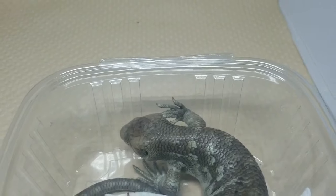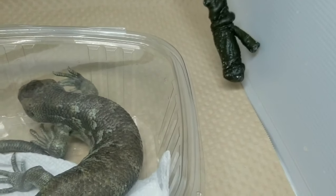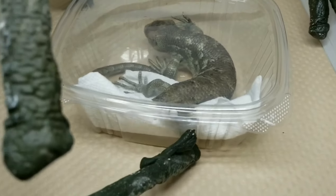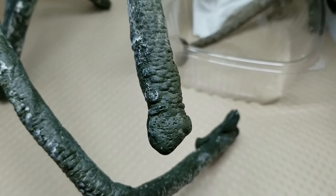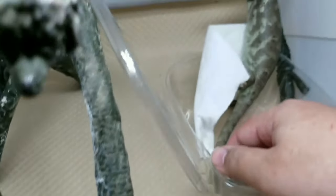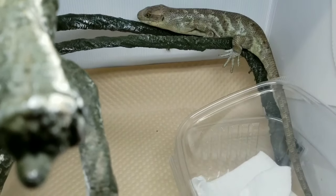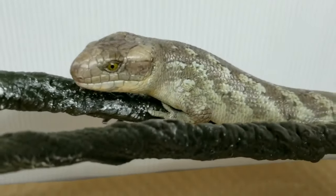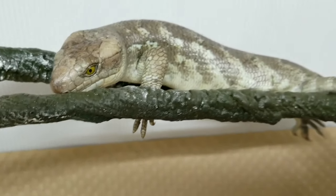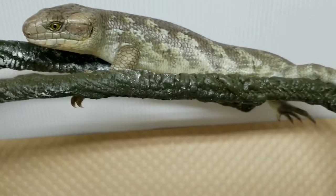Let's see. Maybe I'll let this one come out and climb this. These two have been housed together too, so they're pretty much good to go. No fighting or any of that. All females. May get a male in the future.